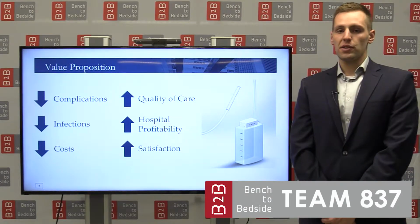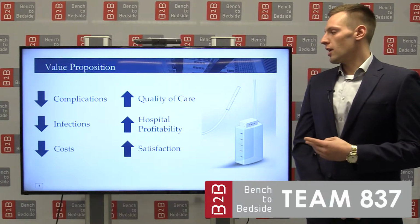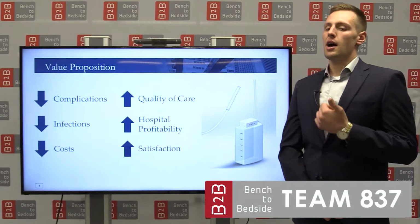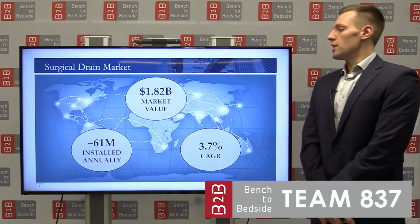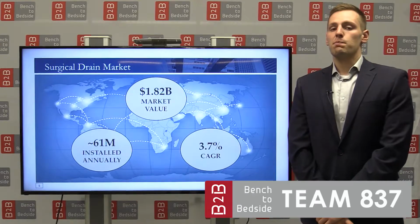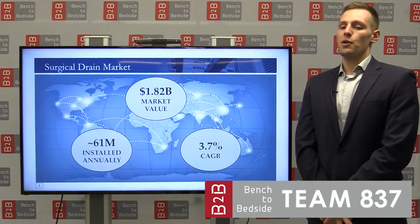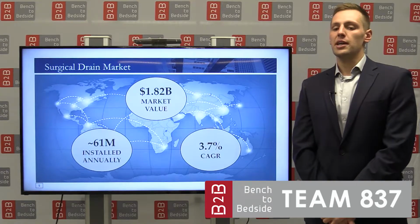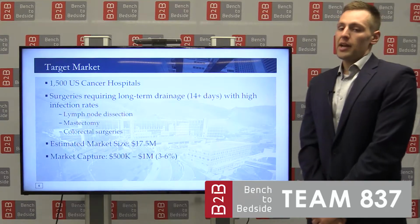So the value proposition for this device is that it will reduce complications, infections, and the associated costs, as well as improve the quality of care, patient outcomes, and hospital profitability. The surgical drain market is around $1.8 billion annually for the entire world, and it is growing at around 3.7% annually. Our target market is the 1,500 cancer hospitals in the United States.